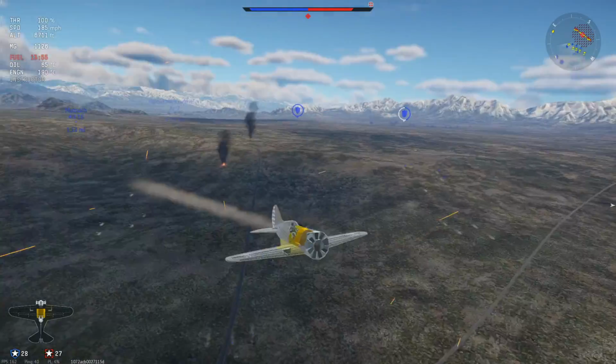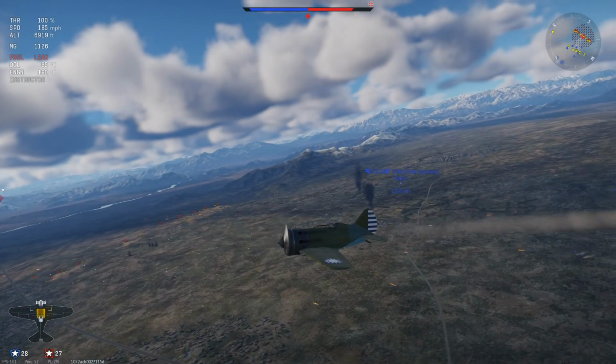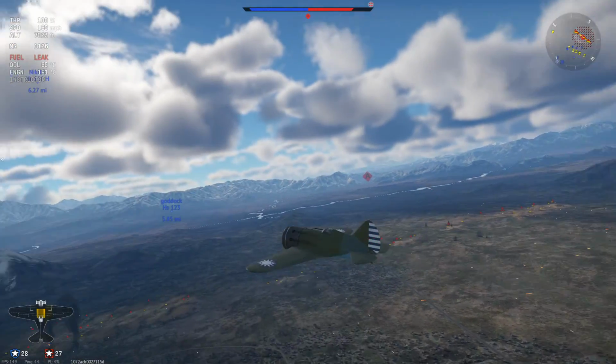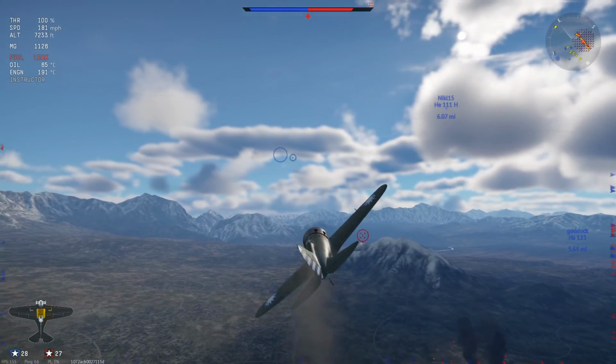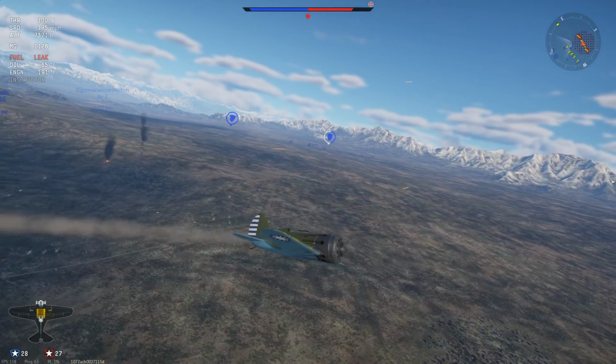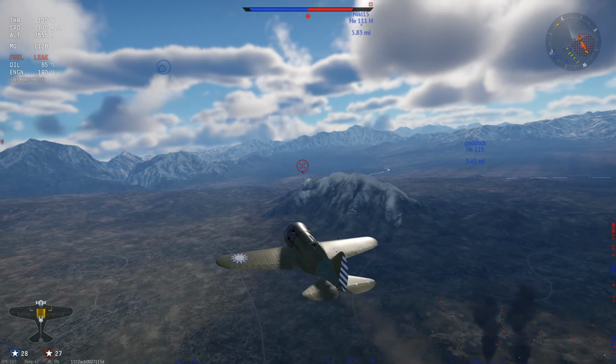I think realistically, because these aren't self-sealing fuel tanks, we're only going to have the ability to stay in the battle area for around 6 minutes, and then we're going to have to head back. If that, because the fuel is actually coming out a lot quicker than I expected.